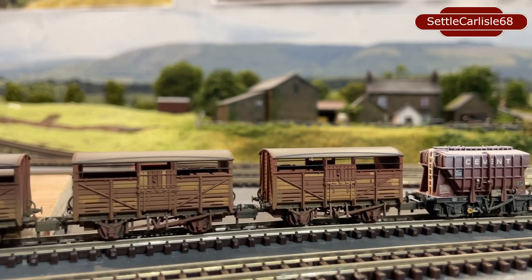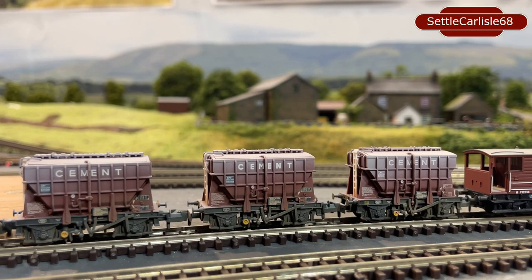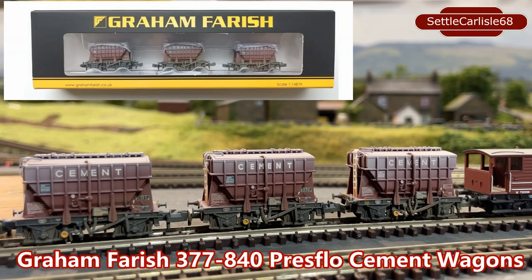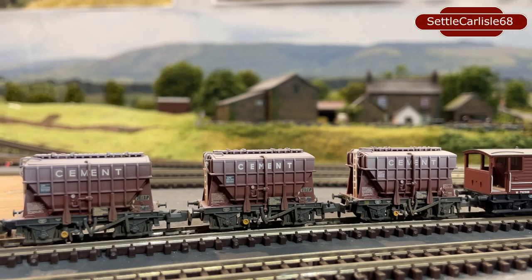So the next purchase was from eBay again, and I think these were a real bargain, and again something I've been on the lookout for a while, and got these for a really good price. I think they were brand new. They'd never been out of the box. Another Graham Farish triple set, and as you can see, they're nicely weathered cement wagons. I've seen these in photographs on locos from the 50s and 60s on the Settle Carlisle line. So again, trying to replicate wherever possible the locos and rolling stock that ran on the line in the 50s and 60s. So really pleased with these Farish wagons as well.